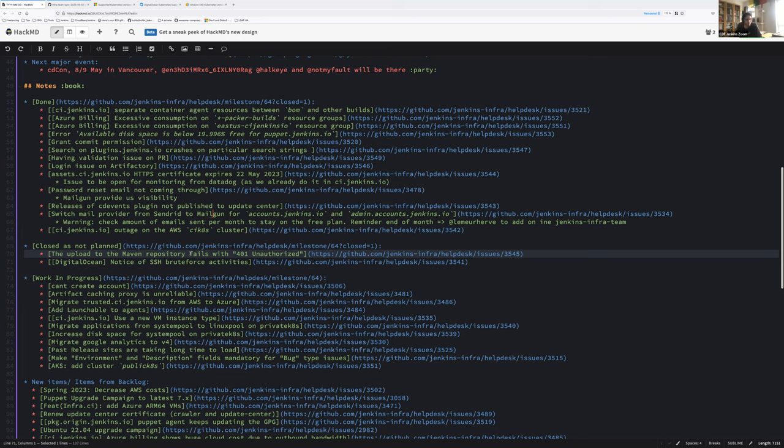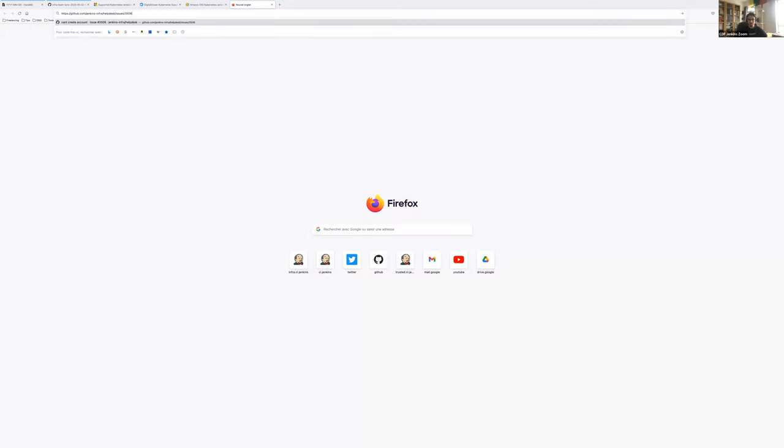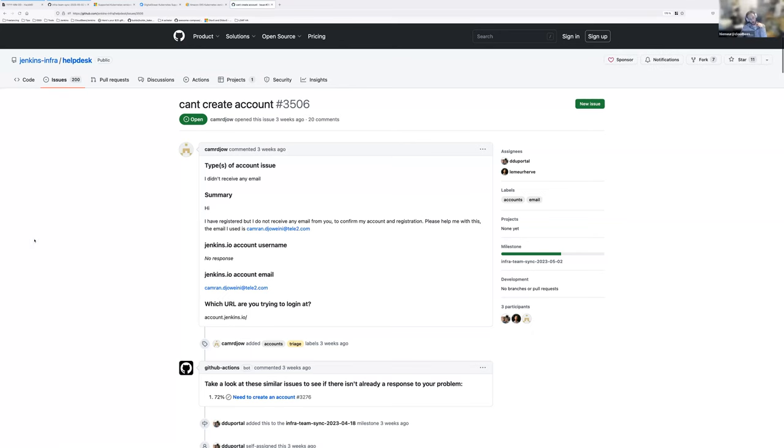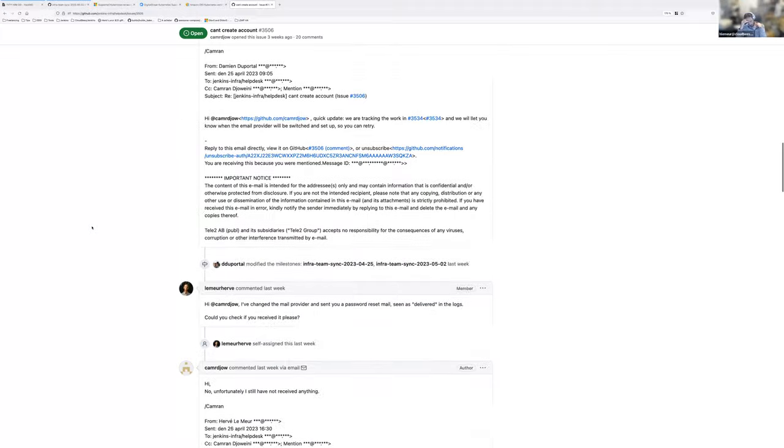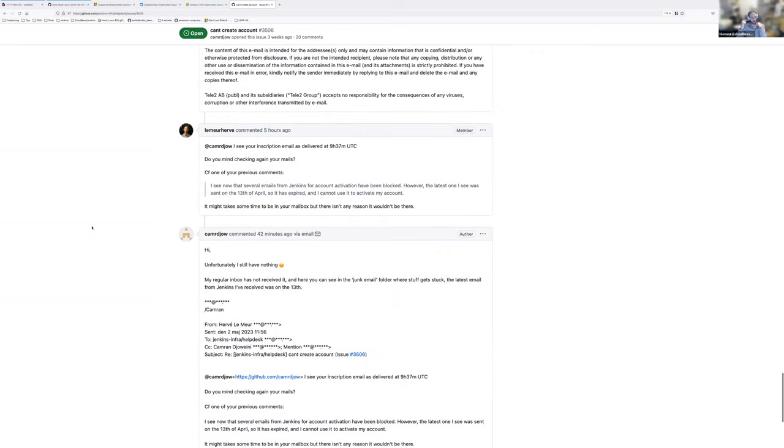Okay, so let's cover the work in progress elements. So, the elements currently on the milestone, and let's see if we should keep working on these elements before looking at the new items. So, can't create account, Hervé, what's the latest status of this one? I haven't checked since this morning. The user, I've checked their email, but didn't receive anything. I'll probably propose this person use a different mail provider.